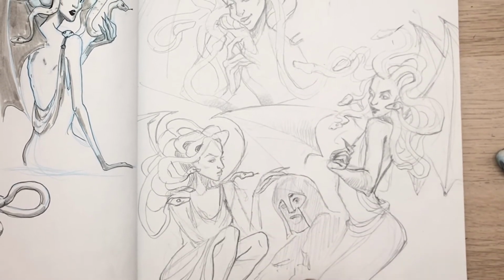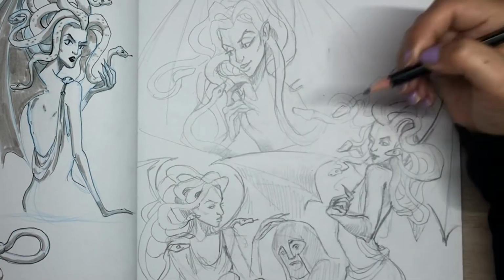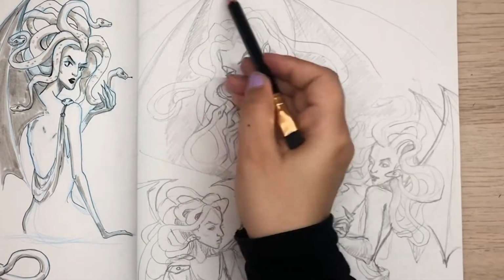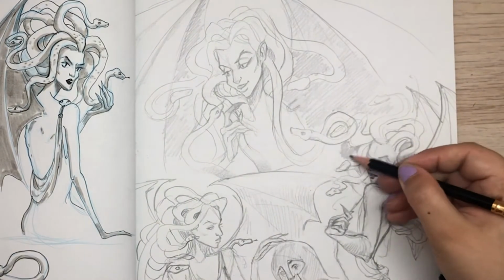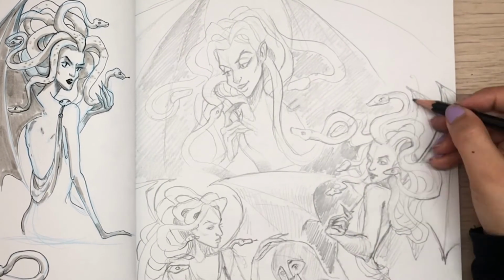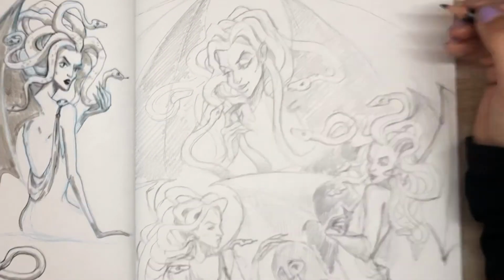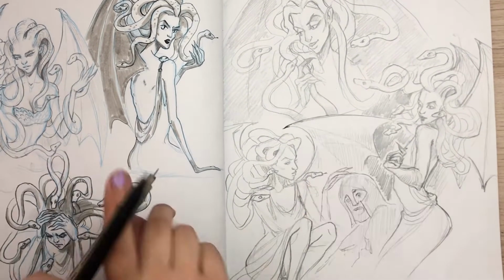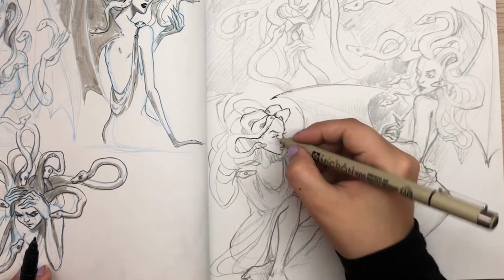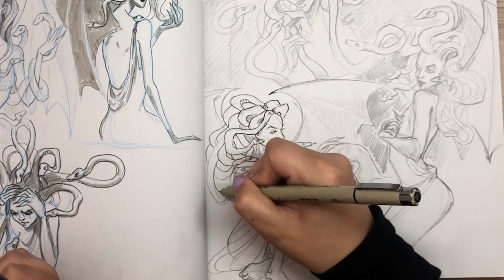Honestly, this creature was super interesting to explore, both conceptually and visually. I think visually there's a lot of potential in terms of creating a character with this backstory. I add volume, shadows, and detailing to the drawings, using both my Pigma Micron and my Pigma FB pen. I start giving the finishing touches to the sketches.